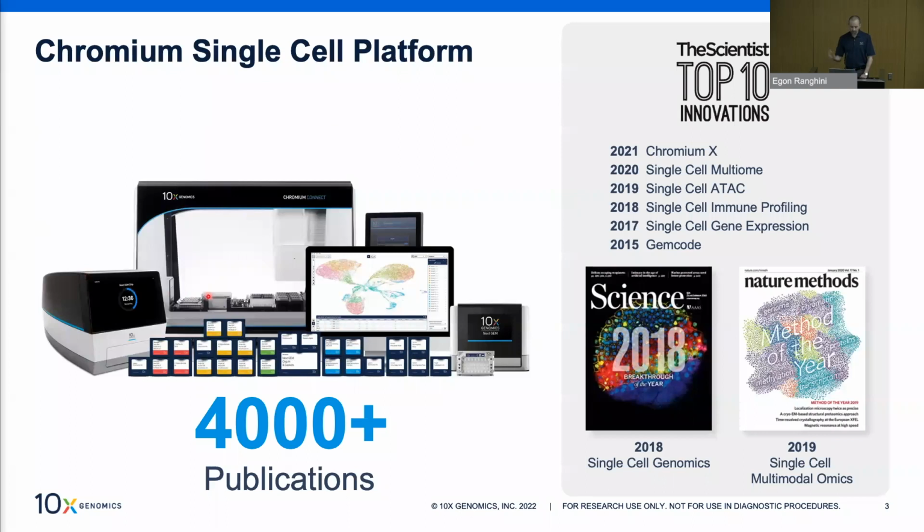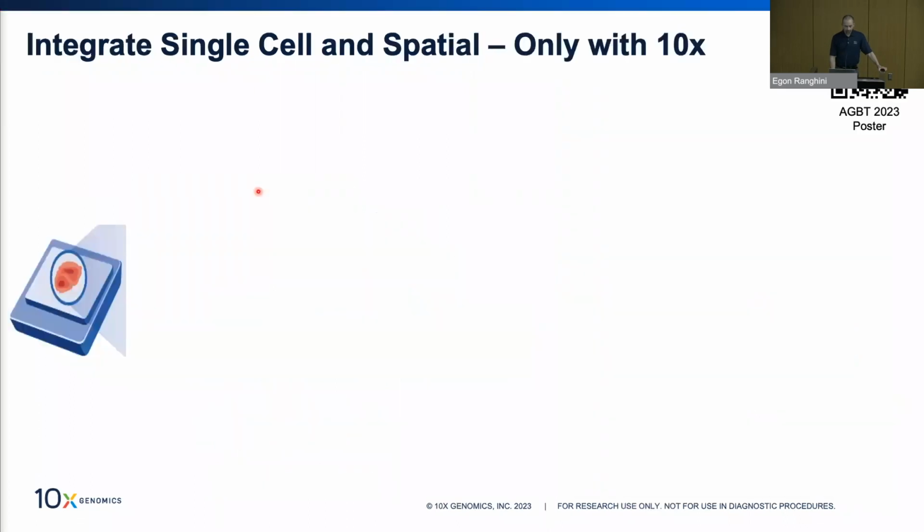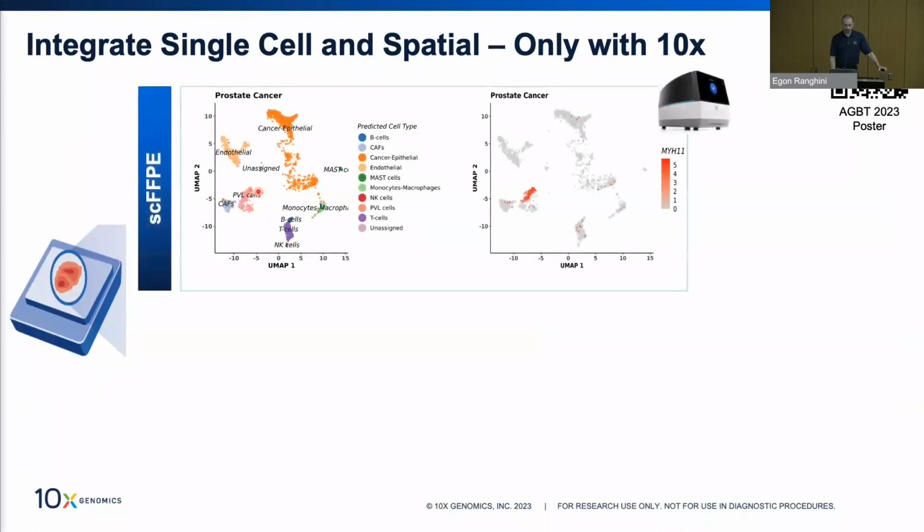When it comes to single cell, that is where essentially we are the single cell company with now more than 4,000 publications, and we're really proud to see that, and at the same time we are really excited to witness what is possible thanks to this technology. Now we are also the only company that you can use to generate both single cell and spatial transcriptomics data from the same sample. I'm going to talk about that today briefly.